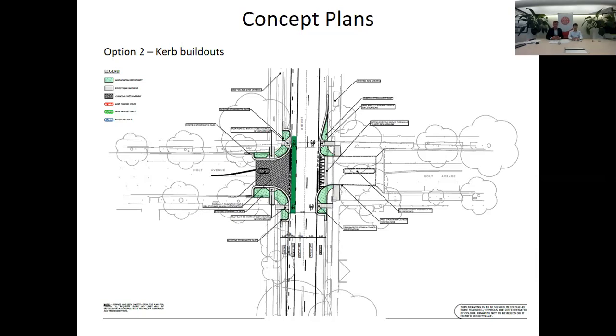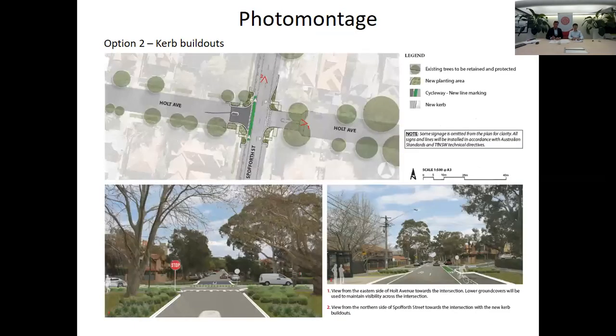The distance you have to cross is significantly reduced. We're also including raised thresholds, so the raised threshold acts as a speed deterrent because cars have to slow to go up the slightly raised threshold. We're also talking about some different landscaping and traffic treatments here to slow traffic down. The benefit of this design is there's no loss of parking. And that just shows you again what this design would look like as an artist's impression and a three-dimensional version of what this design would look like.